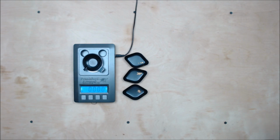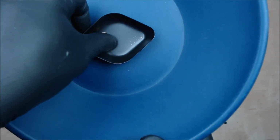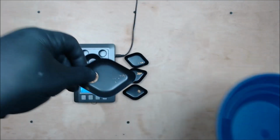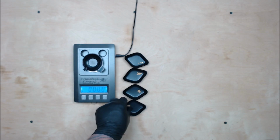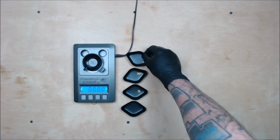And lastly, in the minus 40, even more gold, about 10, 15 pieces. So that was pretty surprising too. I really enjoyed this pay dirt. Had good gold in every classification and I enjoyed it. So let's just start weighing this up in the plus 10.